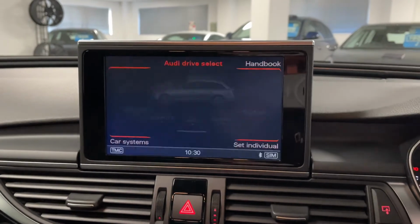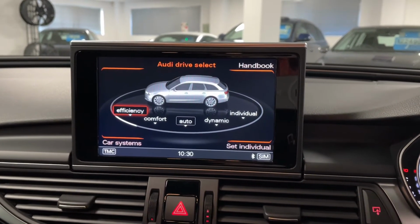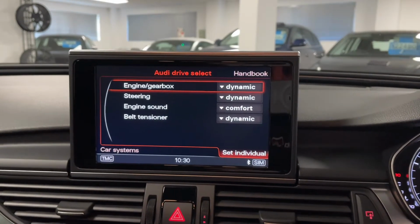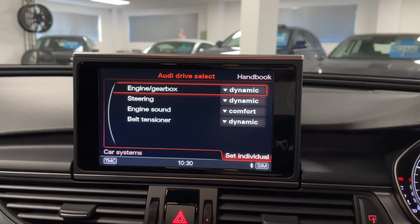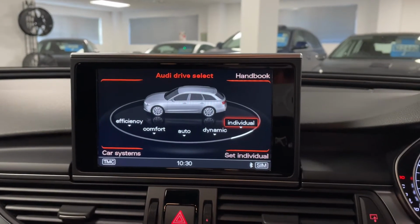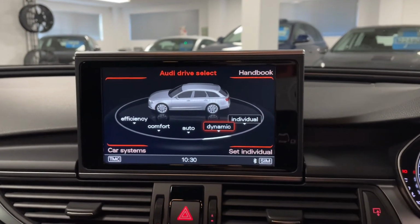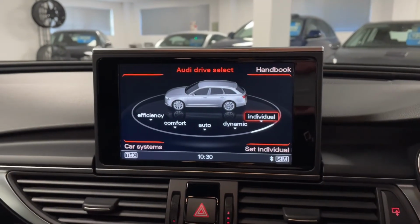If we go into the car settings, you've got Audi's Drive Select, so you can go from efficiency through comfort, auto, dynamic, and even select various parts individually. So for example, on this car, we've got the engine, gearbox, the steering, the engine sound, and also belt tensioner as well, with it being the bi-turbo. So having it in these different settings will change things like the steering weight, the way the gearbox shifts and how long the car holds out on revs, and the throttle response, and as we saw in the individual, the tensioner and the engine sound as well.